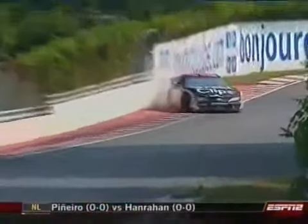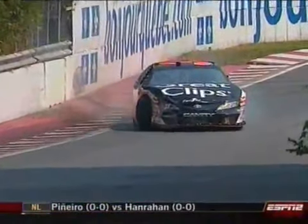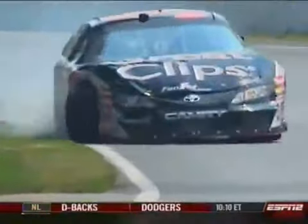Pit selection's not real critical here at a road race because no one comes in at the same time. So I'll just make a couple smooth laps and get a feel for everything. Car's good. This is our Watkins Glen primary car, so need to kind of take care of it today to make sure we have something to race next weekend. But it's been a good week.